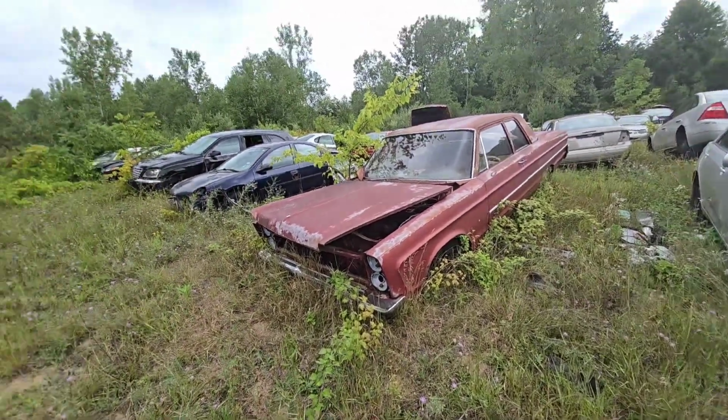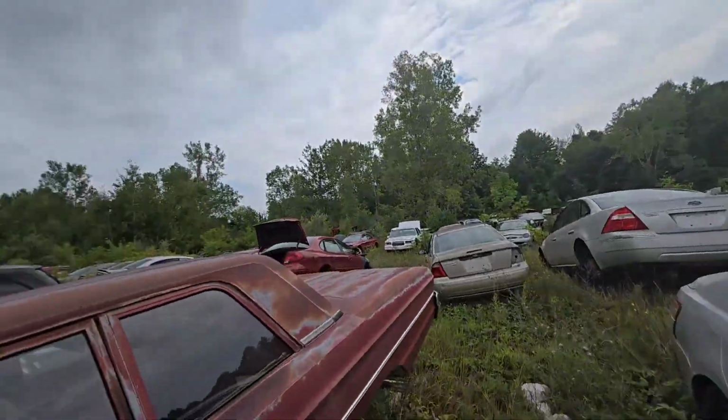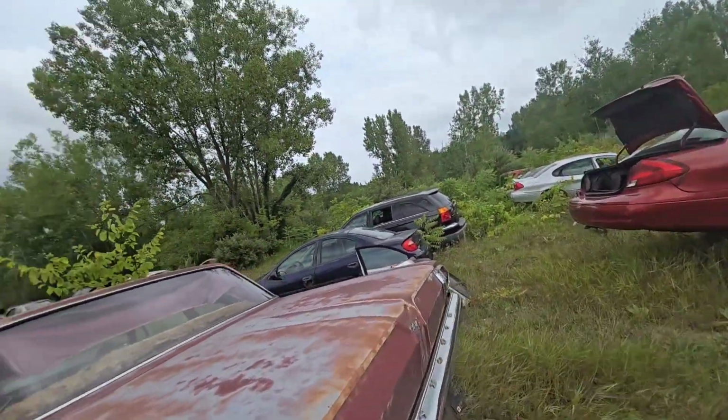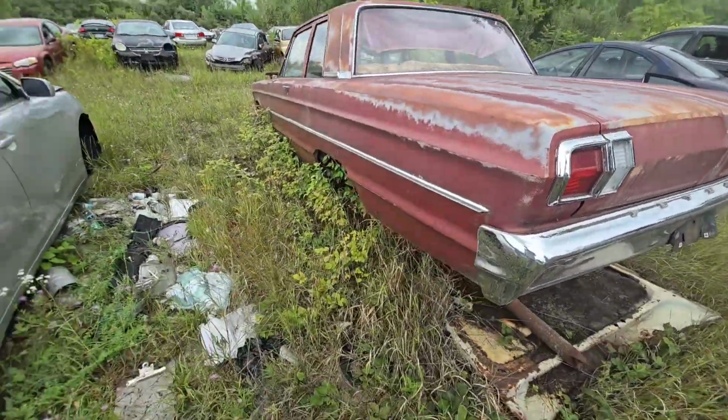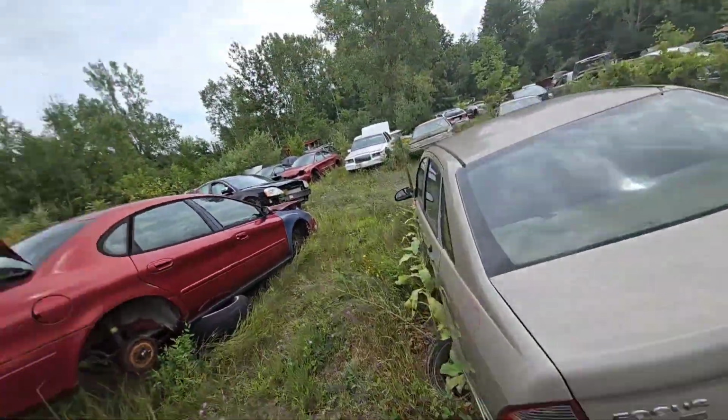Not real sure what this is. The Fury? It's in the Chrysler section. Plymouth Fury. Surprisingly nice looking car to be out here. That's the way she goes sometimes, I guess.